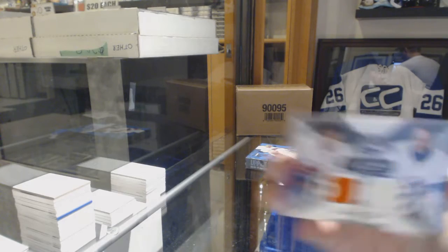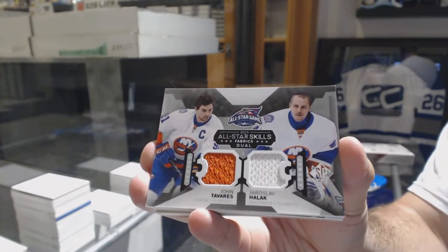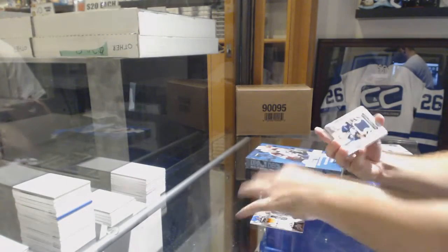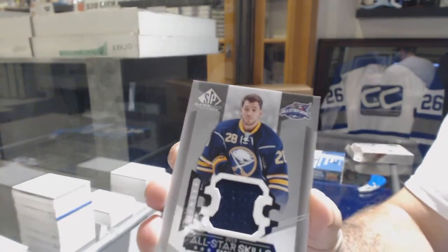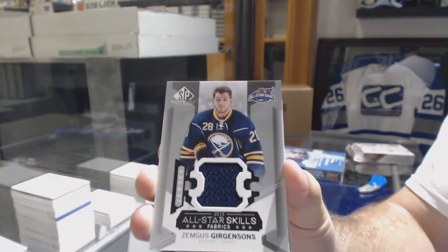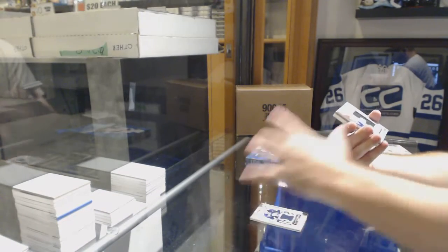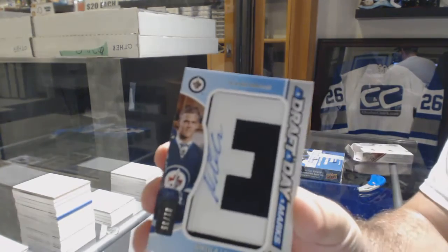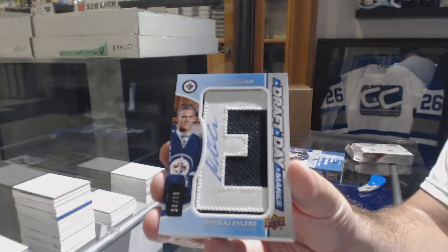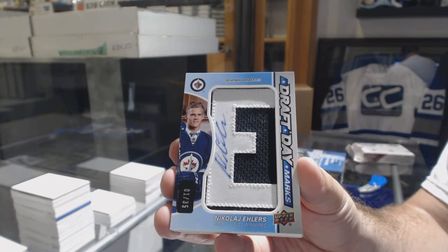Start out with a dual jersey of Tavares Halak. A skills jersey of Gergensen's. That's a good one. Number 235 draft day marks auto Nikolai Ehlers. Nikolai Ehlers.